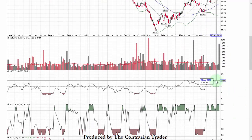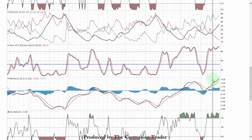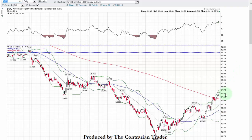We're seeing a lower high on Ultimate Oscillator, which tells me that we may, just may, get a pullback early next week. And again, if you get a nice bull flag formation, a nice orderly pullback, you want to begin to nibble on shares, finish your buying on a breakout and a resumption of the uptrend. DBC looking good.